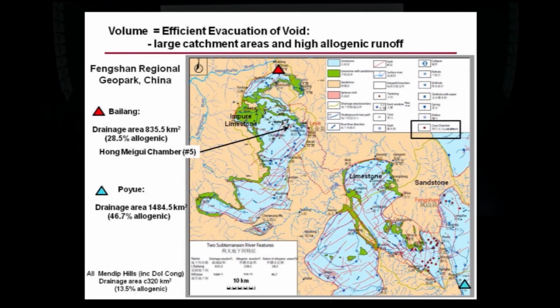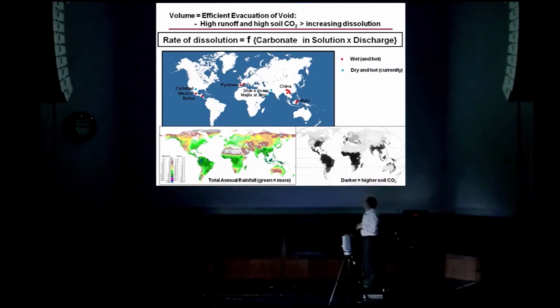Just to set this in context, the drainage area for the whole of the Mendips is about 320 square kilometres, 13.5% of which is allogenic. So we're talking very, very big catchments. Very big catchments, very big runoff, efficient streams, good at evacuation, both bedrock and the debris that falls from the roof.